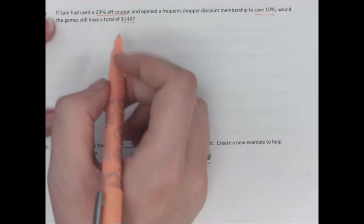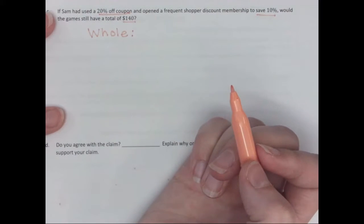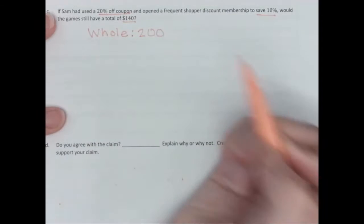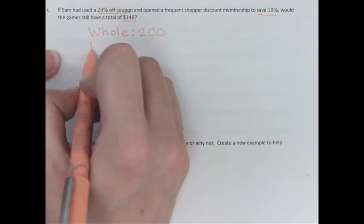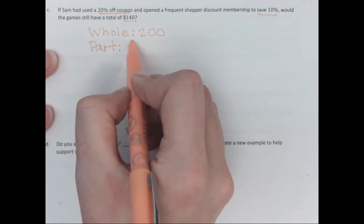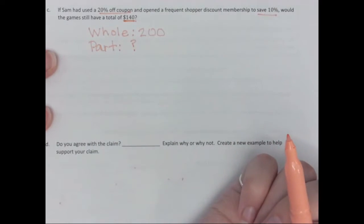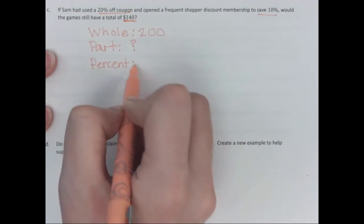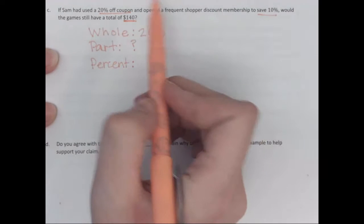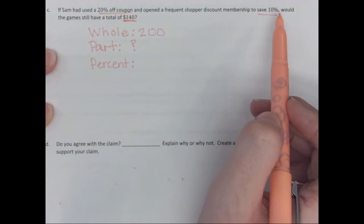So, we do know the original price. We found it in the last problem. It's still the same. $200 was the original price. We want to know if the part we pay will still be equal to 140. So right now we don't know. We're going to compare it to $140. The percent, okay? Right now we only have the percent that we saved and then another percent that we saved.